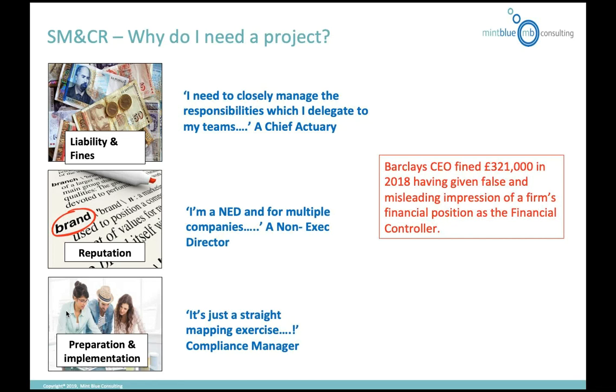So there are different requirements depending on how you are, and you need it structured in a project so you understand what you need to cover off. So if we just move on to the next slide.